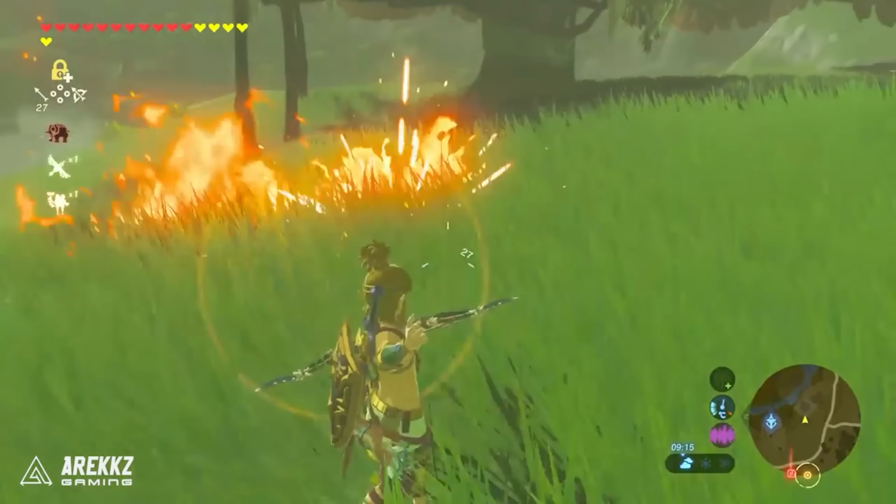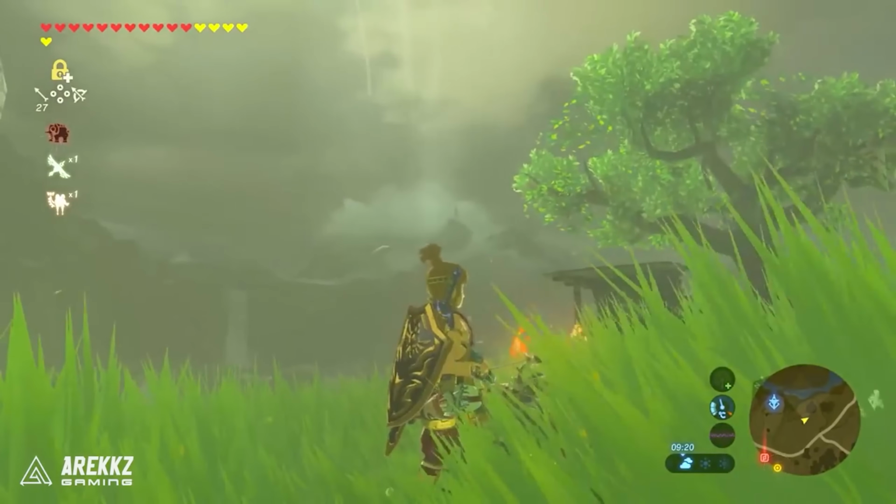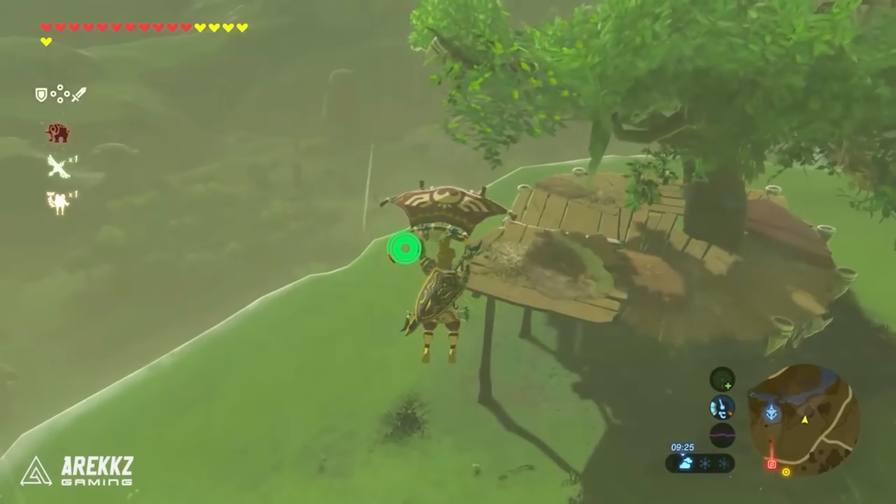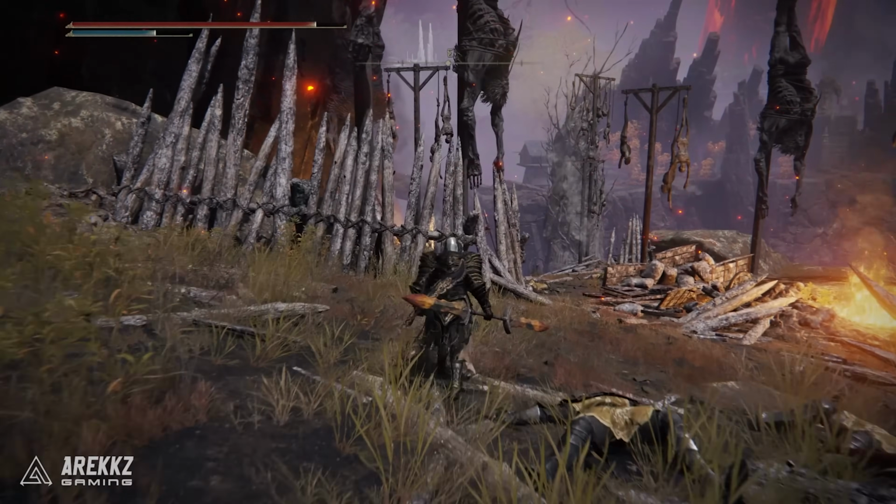It kind of reminds me of, say, the wind interaction in Breath of the Wild when you do that near fire and you can use that to sort of raise yourself up. Lots of cool things like that, so I definitely want to mention it, but I will say I didn't have too much success with this.